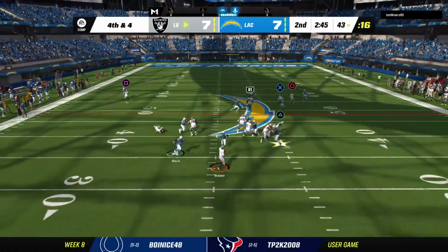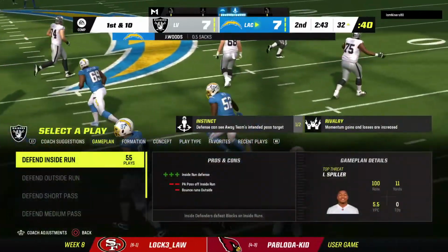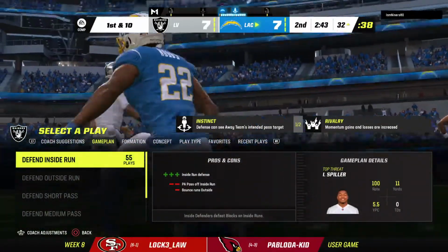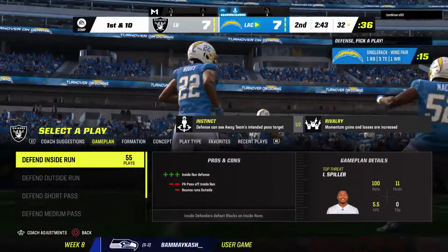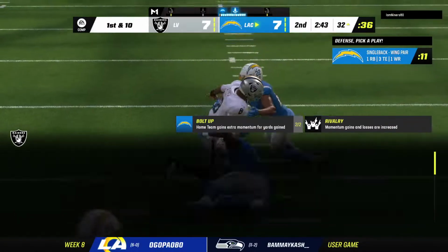They're going to try and throw. And he's brought down. Can't do anything with a football. It's a sack and a turnover on downs. So certainly an interesting call there to go for it. And it'll be a turnover on downs.